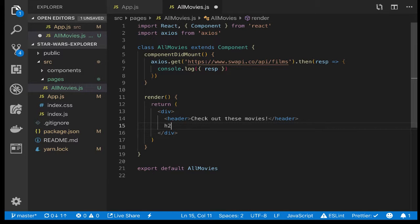It is Friday, so let's have a little bit of fun. Let's change this extension to JSX.